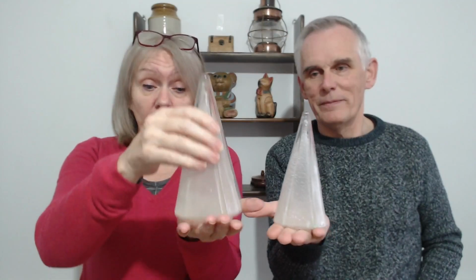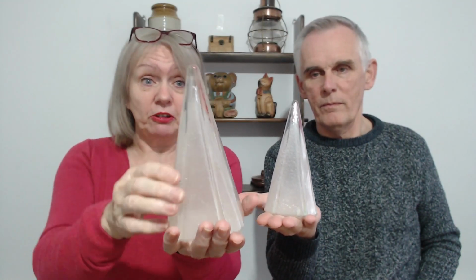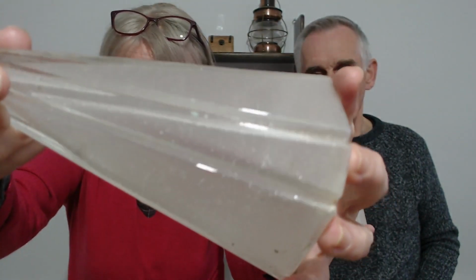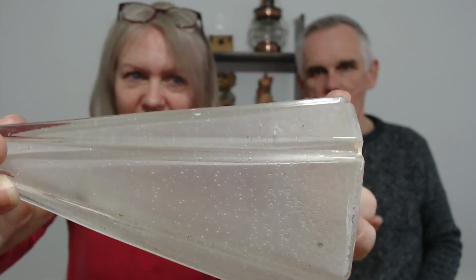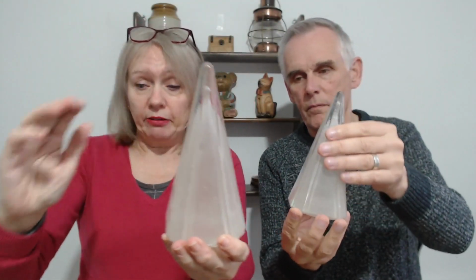Put them over a candle, one of these little battery-run candles, and it will make a beautiful Christmas tree. But if I show you the glass, it's frosted on the inside, which is quite strange. I'm not sure, they must have done it with acid to frost it. The outside is quite clear and smooth, as you can see by the top there. It's about 14p each, all these came to.